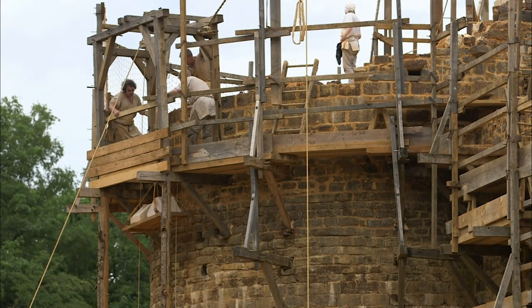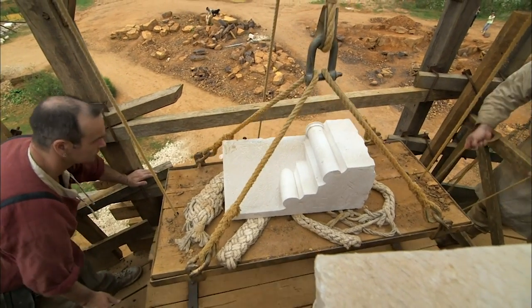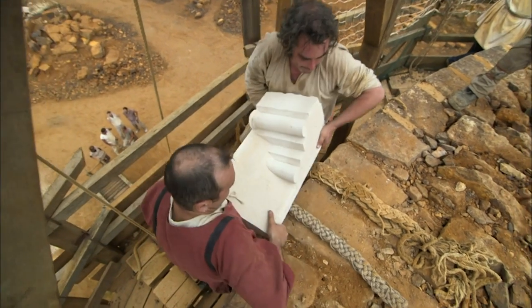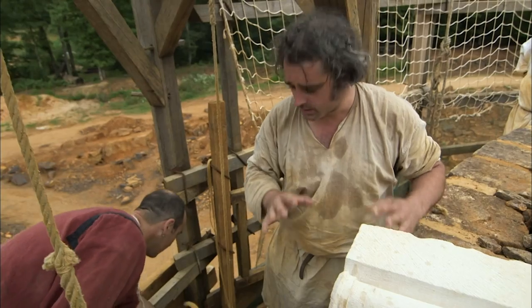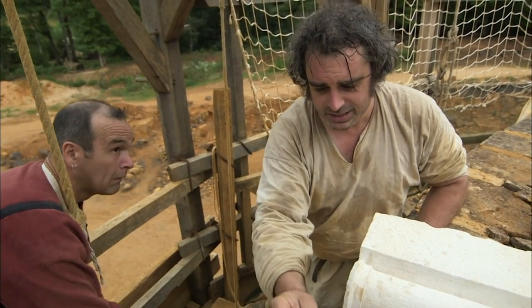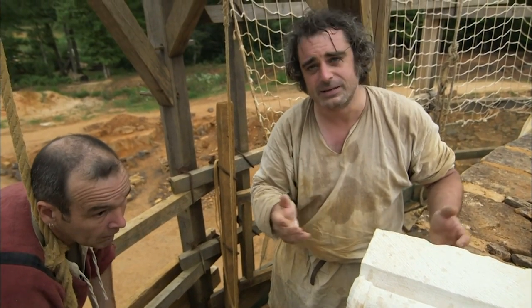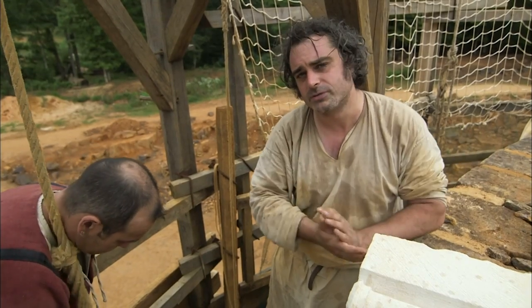The stones for the windowsill are ready to be put in place. I think out of everything that we've done here at Gedelon, I find this the most stressful because of the amount of work that's gone into this, and you get it wrong and you crack that stone, that's it. Well, not that's it, but that'll be forever in the record of Gedelon.